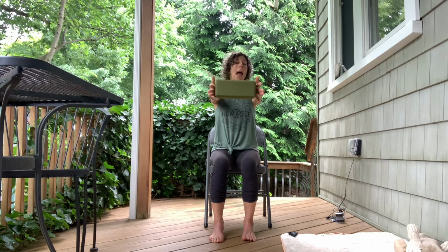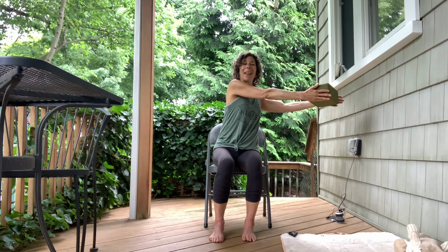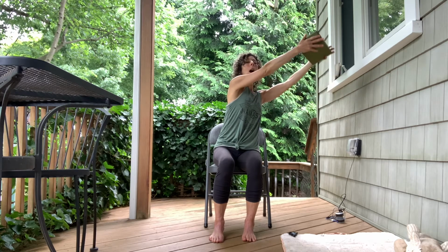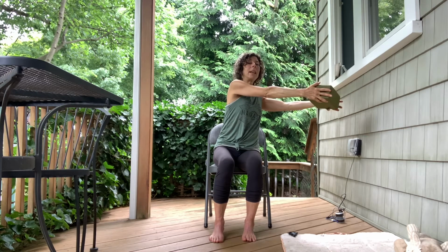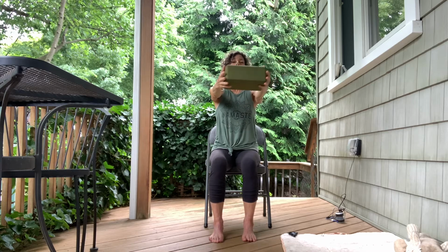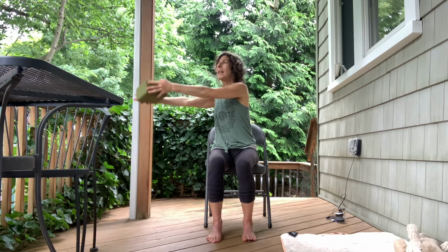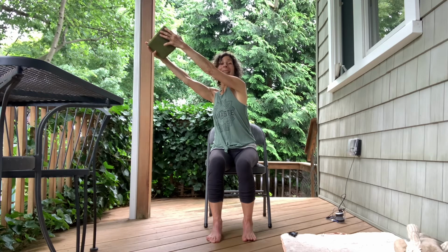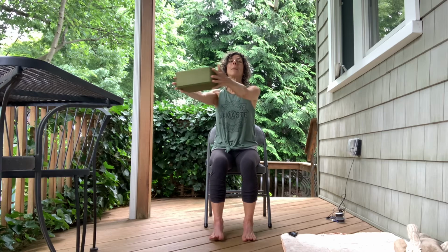Let's extend our arms. Keep a nice connection to whatever support you're using. We're going to take a full breath in. As we exhale, we're going to roll to the right. And we're going to reach up, reach to neutral. Inhale back to center. Exhale, sweep to the left. Inhale, lift up. It's just tiny. And lower it down. Come back to the middle.